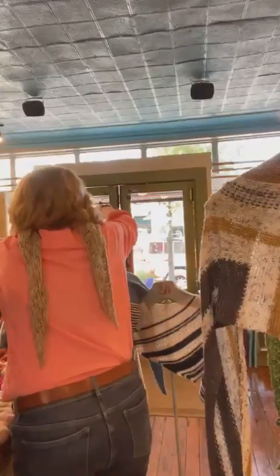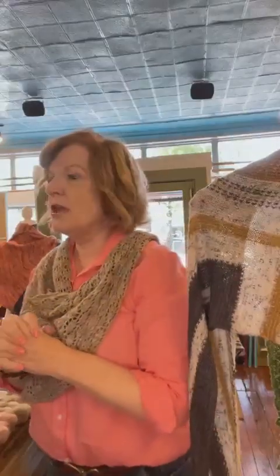Throw that back over there on her. Oh, I'll have to fix her later. Okay, so that is the go-to sock. Lots of it, probably 30 colors, four skeins each. Those are the ones up here on the top row.